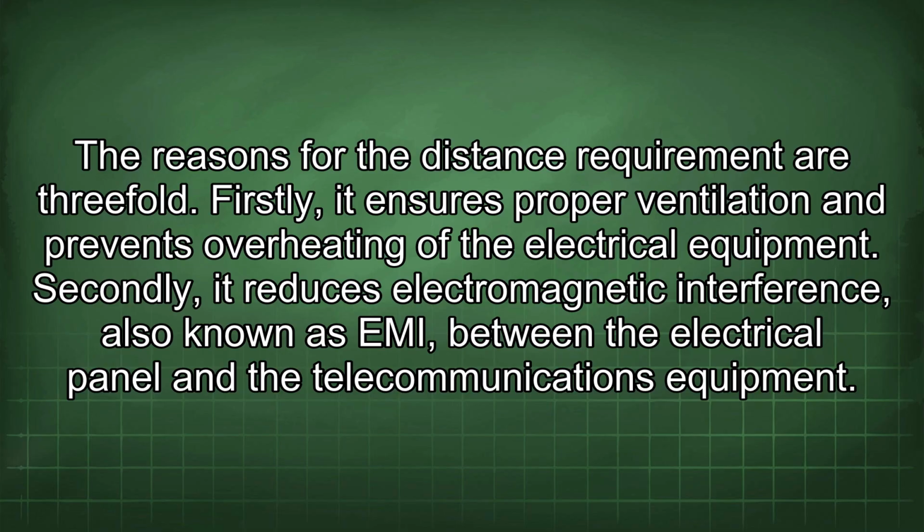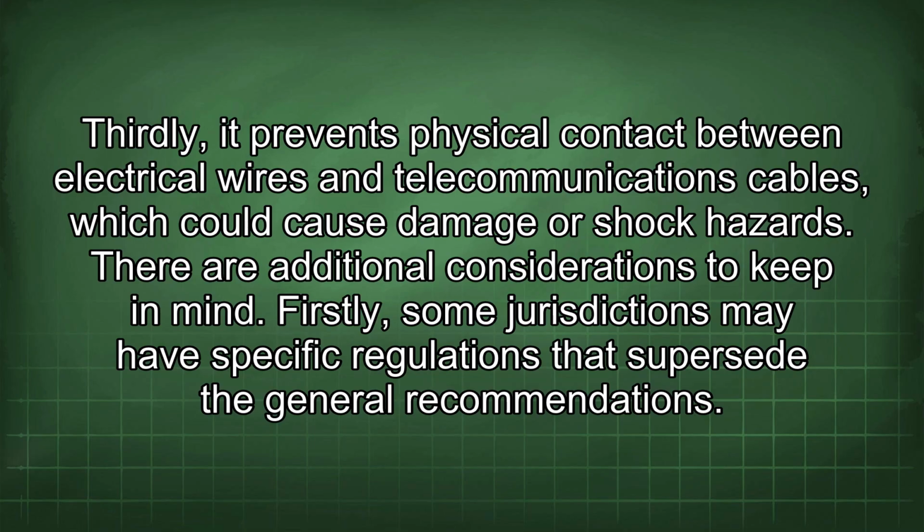Firstly, it ensures proper ventilation and prevents overheating of the electrical equipment. Secondly, it reduces electromagnetic interference, also known as EMI, between the electrical panel and the telecommunications equipment. Thirdly, it prevents physical contact between electrical wires and telecommunications cables, which could cause damage or shock hazards.